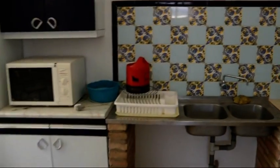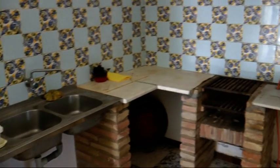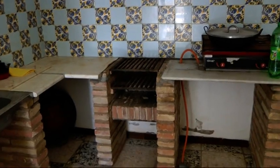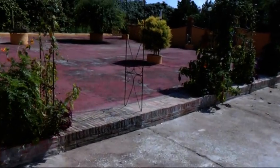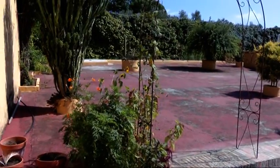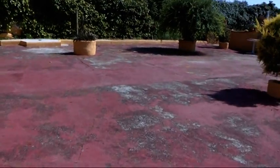And again, you've got your kitchen area with water, electricity, a little grill there, quite handy. And then you've got your extraction. And you've got a nice little patio area here with some nice plants and so forth.